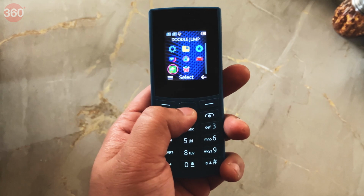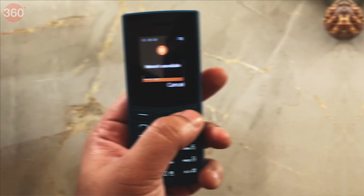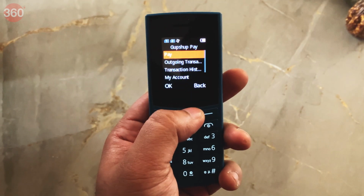There's a pre-installed Gupshup app on the phone to enable UPI payments. It does not have a camera. You can either use your existing UPI account or create a new one.